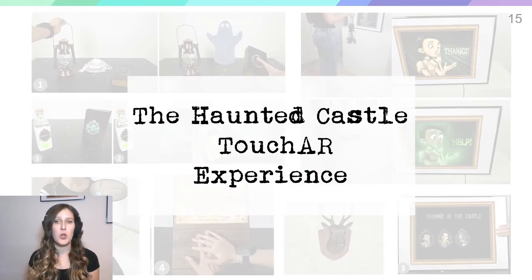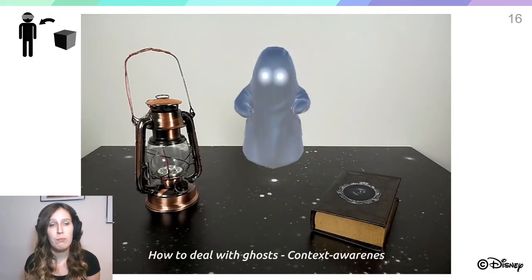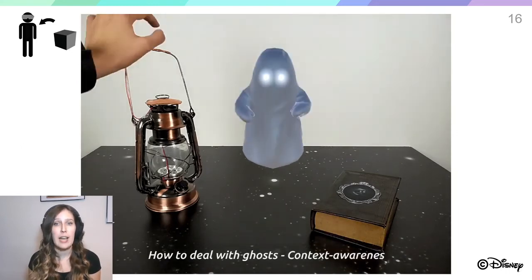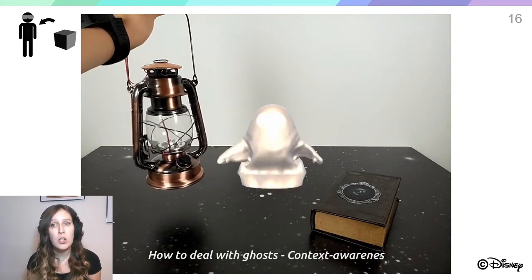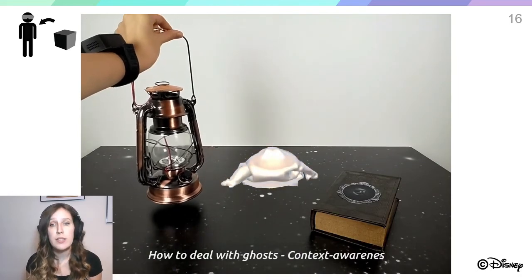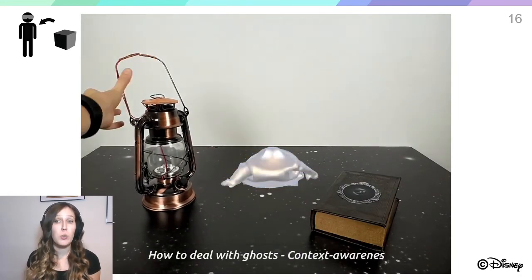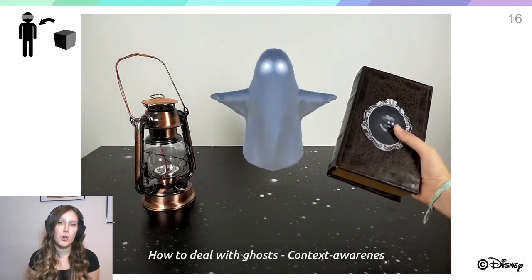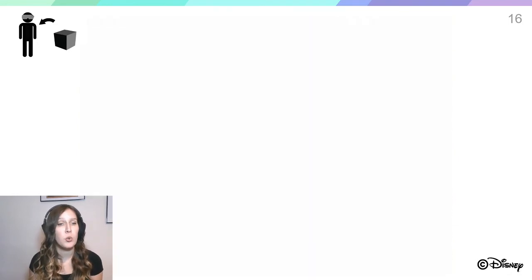To demonstrate the potential of Tangible ID and these interactions, we created a complete showcase set in a haunted castle. Here I'm going to show only a few examples, but please look at the paper or the short video demonstration for the rest of the scenes. In this first example, a ghost is floating around and 2 physical objects are lying on a desk, a lantern and a book. The objects are identified instantly as the user touches them. Depending on which object the user picks up, it kills or summons back the ghost. This example shows how context awareness can be achieved through Tangible ID.